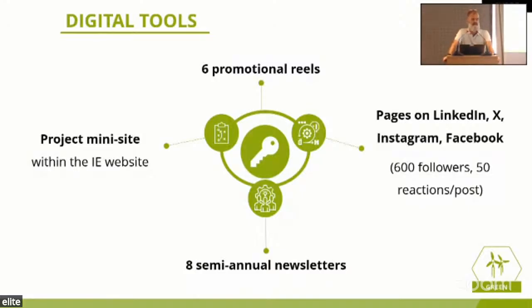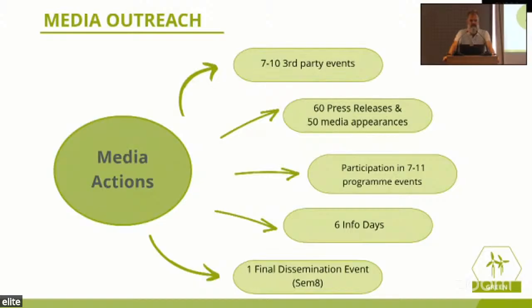Digital tools are quite important in modern times, of course. Just summarizing: we will develop a website for this specific project. Six promotional reels. A reel is a short video. We will make one already for the kickoff meeting. There will be newsletters each semester. That's a thing we will launch in a digital way, and we will also aim to be present on socials such as those you're reading right here.